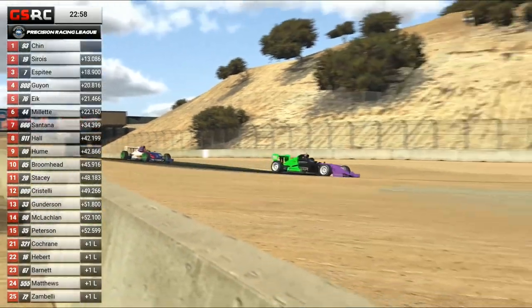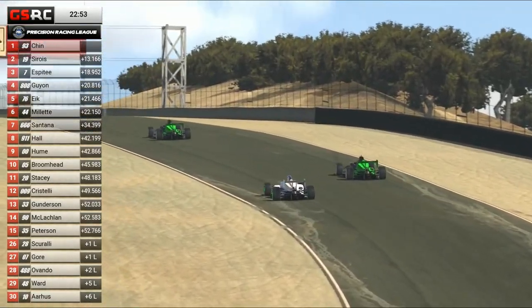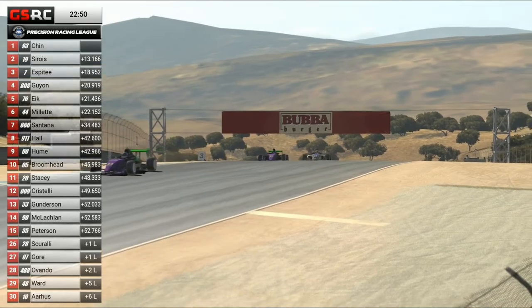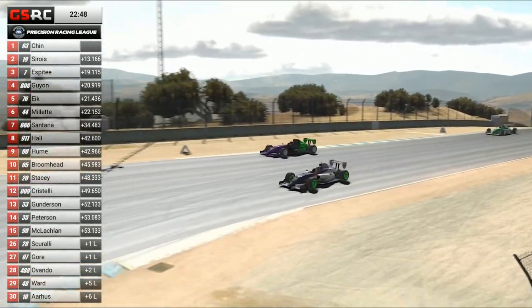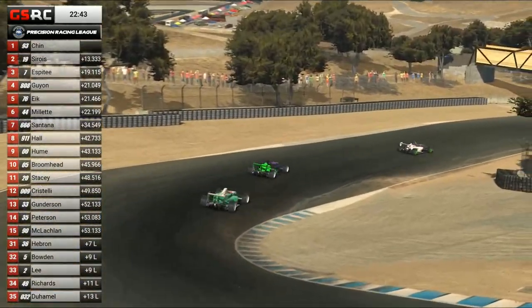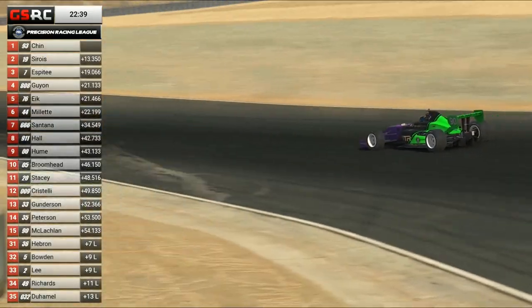McLaughlin climbing, sending it through turn six, a little bit off the apex. Is this going to cost him? Peterson's got a good run. This could be a repeat of what we saw with Eich and Millett. He manages to outbreak him up into the corkscrew, and he's tidy to the apex. Nice job by the 35. That is how you do it if you are Dave Peterson.